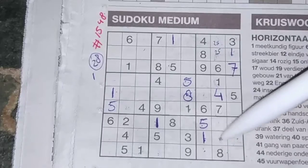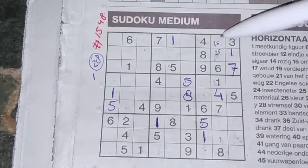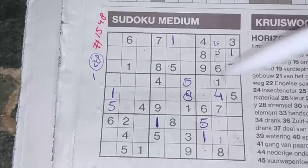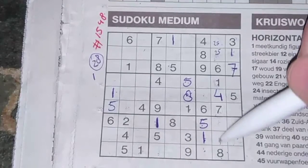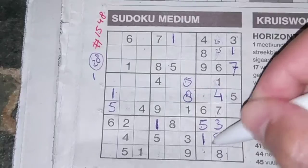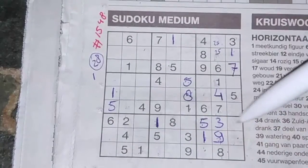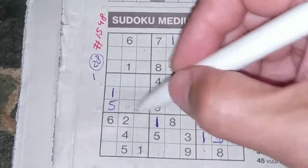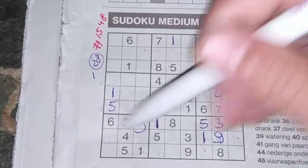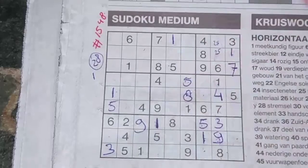Two missing numbers in this column. Those numbers are 1, 2, 3 is missing, 4, 5, 6, 7, 8, and the 9. The 3 and the 9. We see here 3, no 3 there, 3 should be here, and the 9 goes there. 9 in this row, 9 in the row above. So that row, the only place for the 9 should be there. 3 in this row, 3 in the row below. So the last row, only place for the 3 should be there.